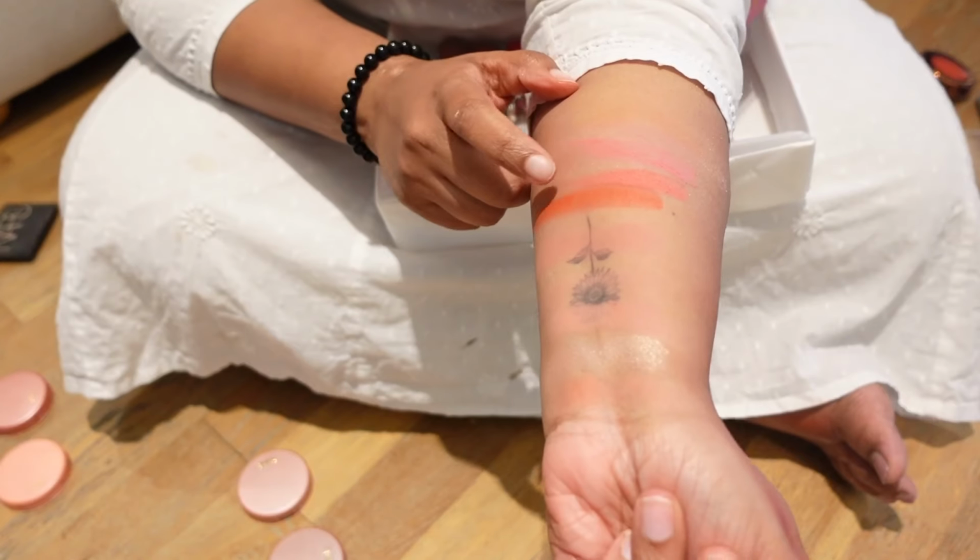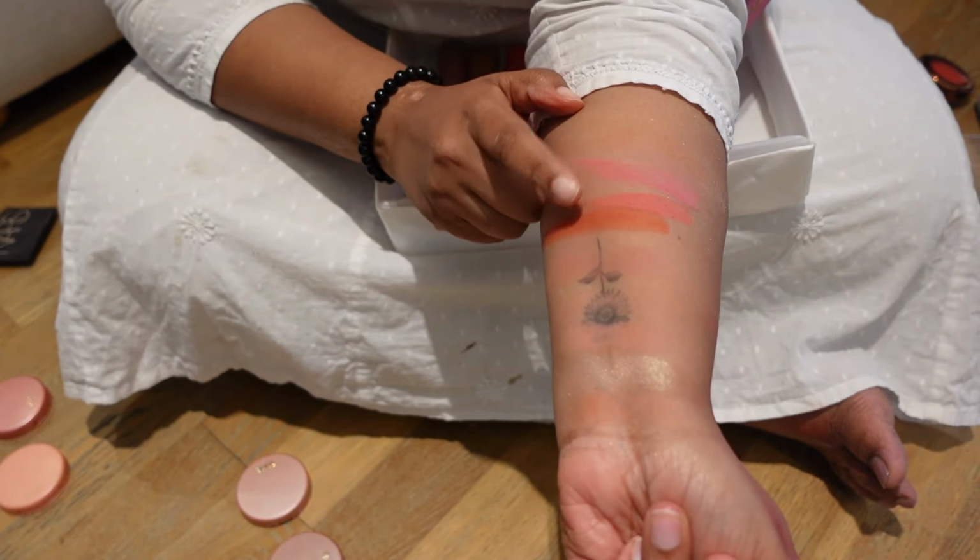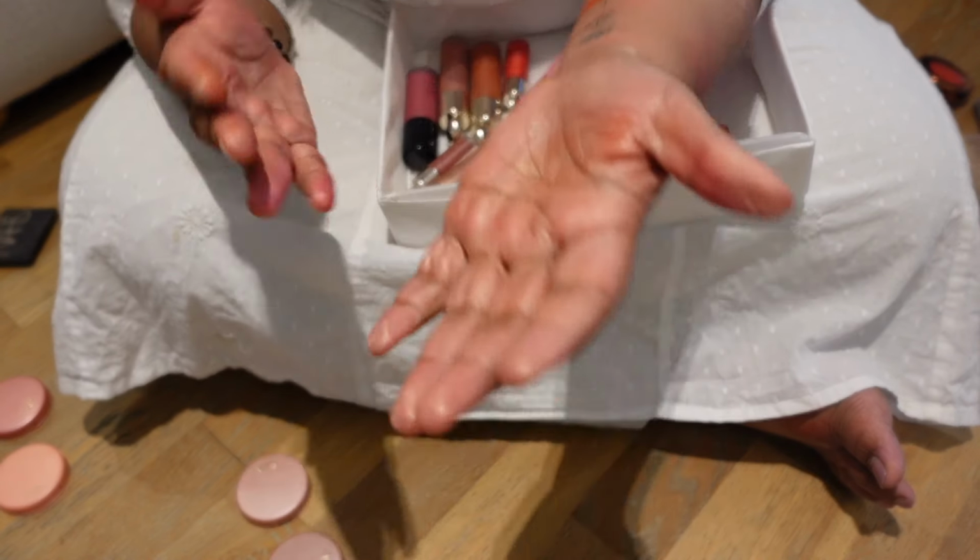I think I need to clean my hand up. These two shades are the last two shades and they're super duper vibrant. It's very easy to use, highly pigmented, but you have to start low and then build it up gradually. But when you use it, especially on someone of my skin tone, it looks stunning.